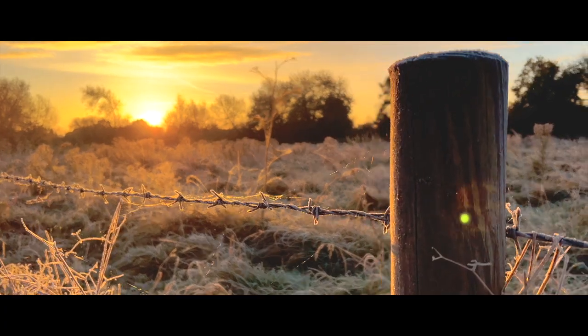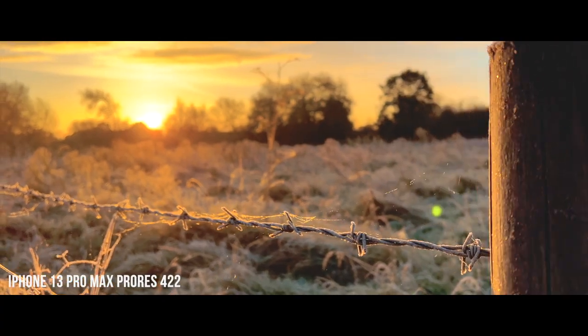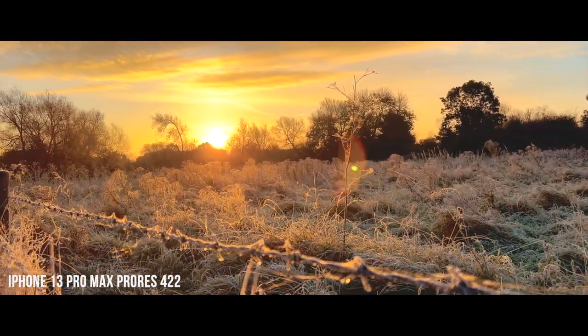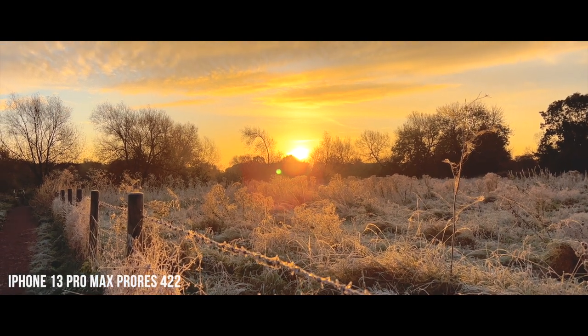Hold up, wait a minute. Something ain't right. If we stop the video clip here, we can see that there is a reflection of the actual lenses on the post here. I don't think that there are barn doors available for the iPhone 13, so this kind of thing I'm probably going to live with.